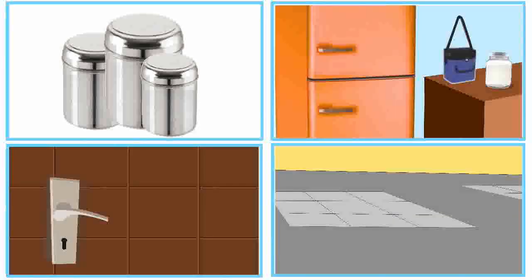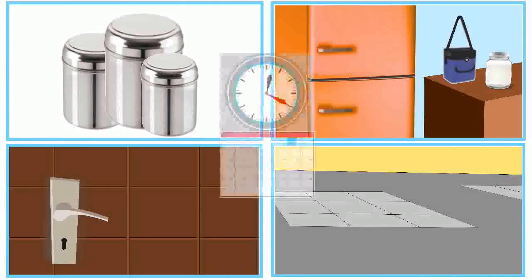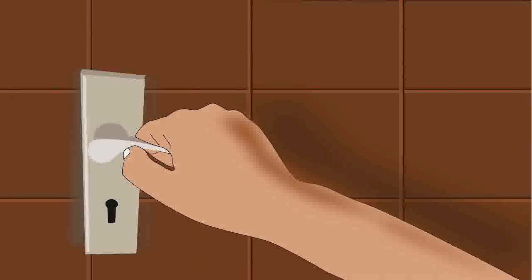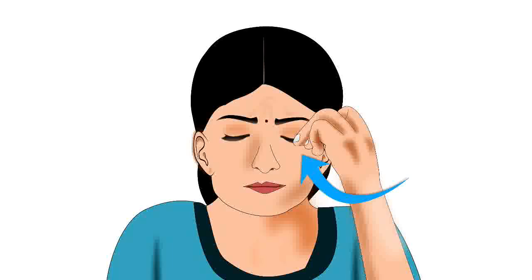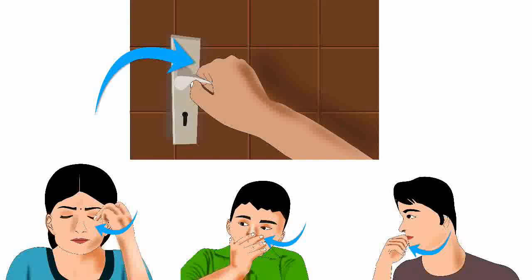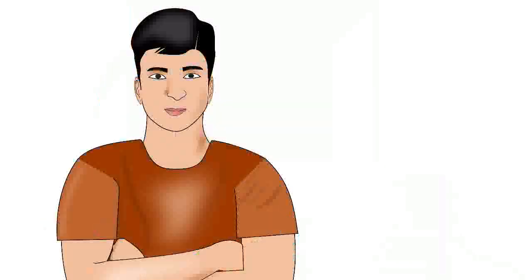These droplets can also travel for 1 to 2 meters and settle on surfaces. There they remain alive for hours or days. Other people touch such infected surfaces with their hands. Then they touch their eyes, nose, or mouth without washing their hands. This is another way in which the infection spreads. Infected people can spread the virus even before the onset of symptoms.